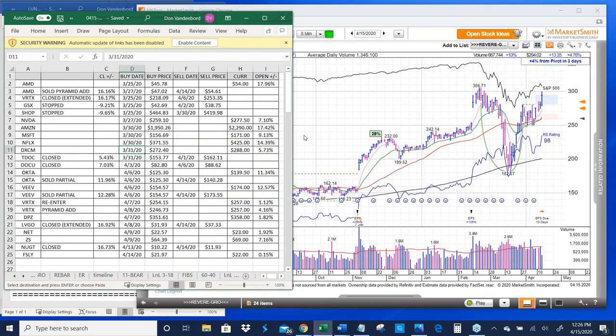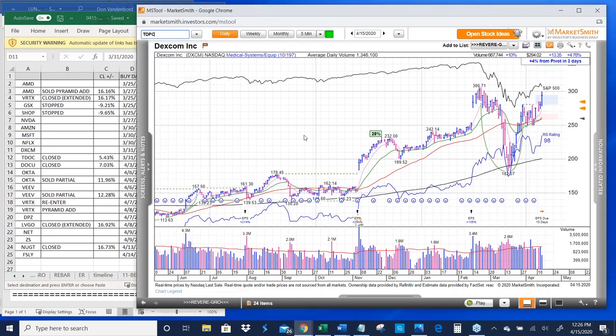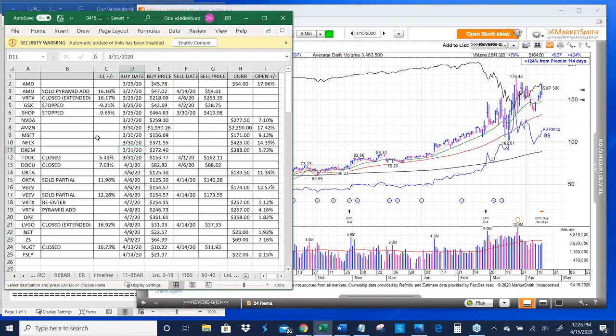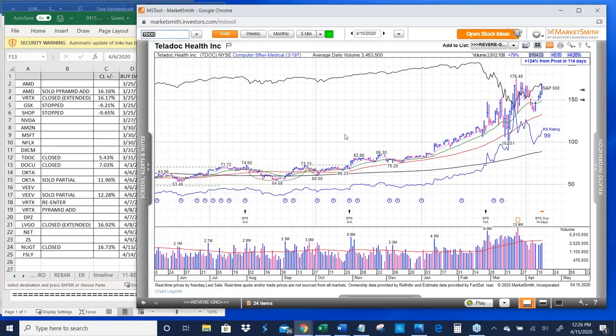Some of them we've just done a scalp on. Teladoc, big winner, but some extreme volatility in here. Seems to be calming down a little bit, and some of the volume calming down. These are the types of things where we just scalp a couple days' gains. Entered 3/31, sold on 4/1 for a quick 5% gain. DocuSign, another one, entered on 4/3, sold on 4/6 for a 7% gain.